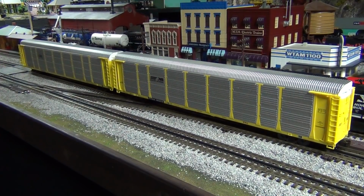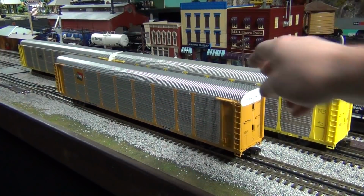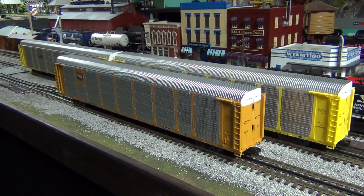This camera isn't really picking it up that well, but these cars are more of a neon yellow. It almost hurts my eyes to look at them. It's such a bright yellow, and it also looks toyish and tacky because of the color they used. For comparison, here is an older, not even that old, just a couple year old auto rack that Lionel made. And you can see what a dramatic color difference it is.